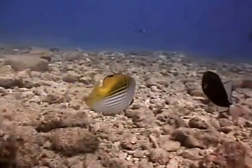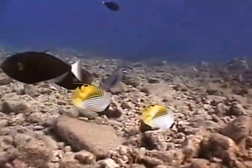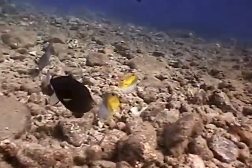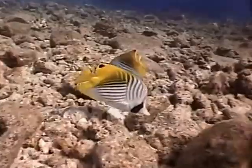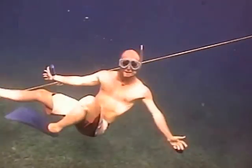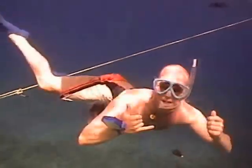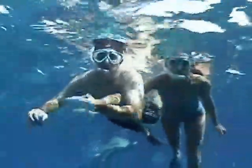Here we have a pair of threadfin butterflies. Now, these butterflies are usually found paired up on the Hawaiian reef, and that's because they mate for life. So where you find one, the other one isn't too far off. Also, with many of those butterflyfish, you'll find that black dot towards the back half of the body. That's called a false eye spot, and that's there to hopefully confuse a predator into mistaking it for the real eye, and also mistaking what direction they're going to dart in, giving them a little bit of a head start on their enemies.